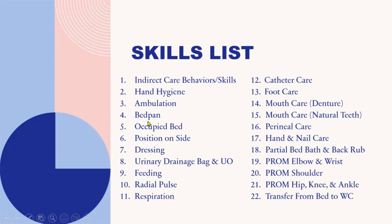All 22 skills. And then what I do is I probably spend an entire week on the indirect care behaviors: communication, infection control, safety, privacy, and dignity, right? Because they are observed and evaluated on that from beginning to end of their skill test. And sometimes when students fail, they don't fail the skills exam because of how they perform the skill. They fail due to too many inconsistencies with one or more of the indirect care skills, okay?